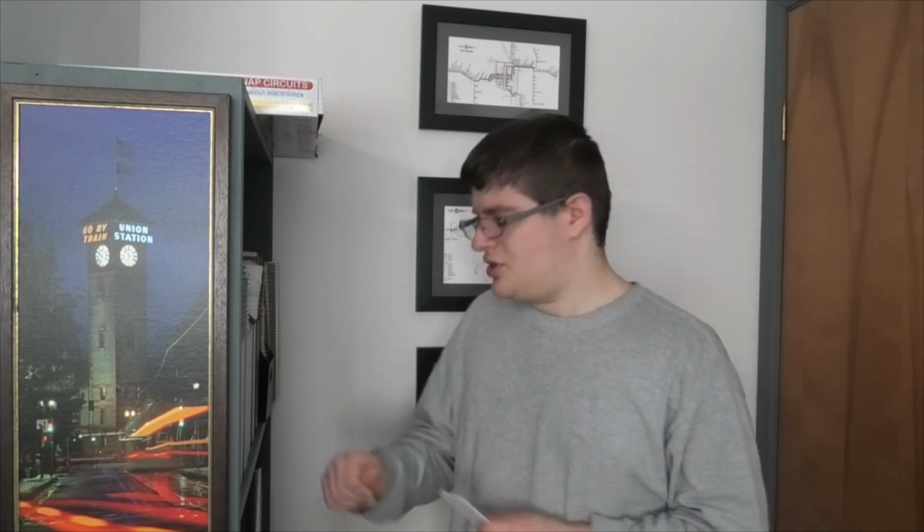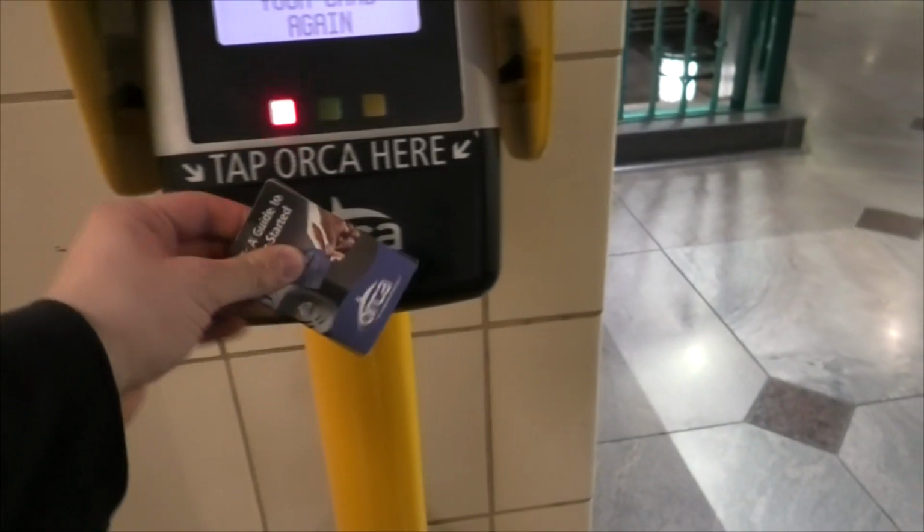Now, I thought that this might have worked because it is a contactless system just like Hop, and in fact, I have a couple of videos that show this in my Seattle videos on this channel. The Orca cards are very sensitive. Like, you can hold them a few inches away and it'll still detect the card. So I thought that just might work, but it doesn't.